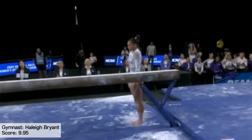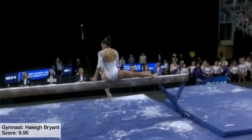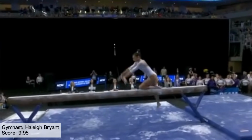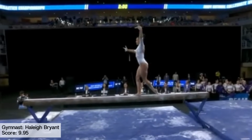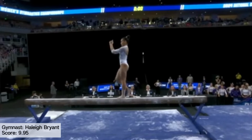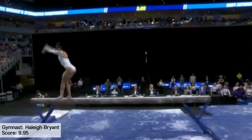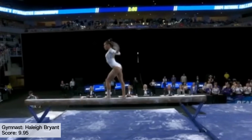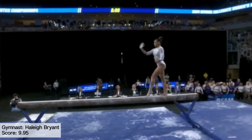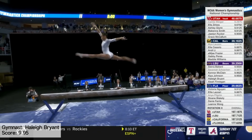Haley Bryant. You know it. Here she goes. Perfect on the season. I really enjoy the choreography in Sloane's floor routine. It's fun to be able to see her personality. I spoke to Haley, and she told me that Coach Clark tells her your normal is enough. Helps calm her down before pressure situations like this. Jaden Rucker, a 9.9 for Utah.